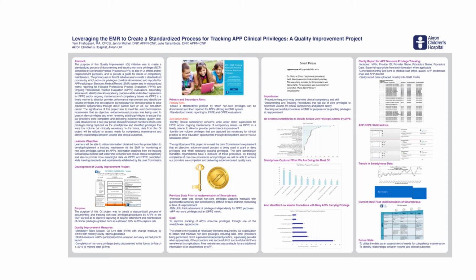So the goal was to improve tracking of these non-core privileges, and what we did was create a smart phrase. This smart phrase was titled .app non-core, and then a drop-down list pulls up with all of the non-core privileges that are carried by any APP in the organization.